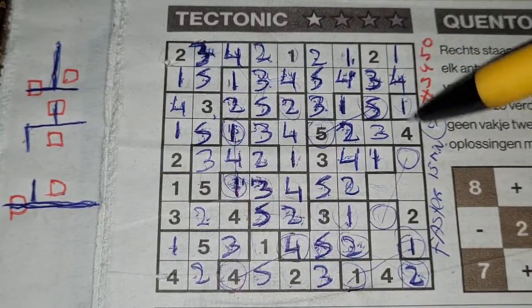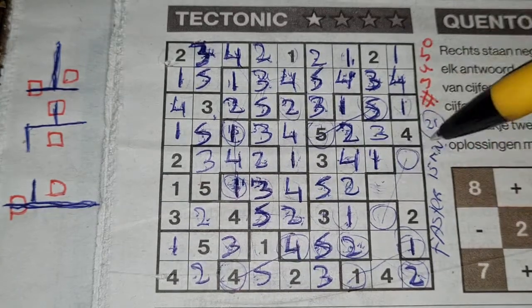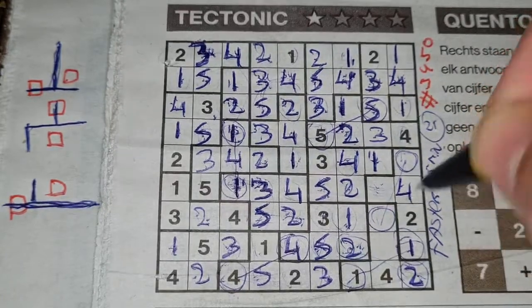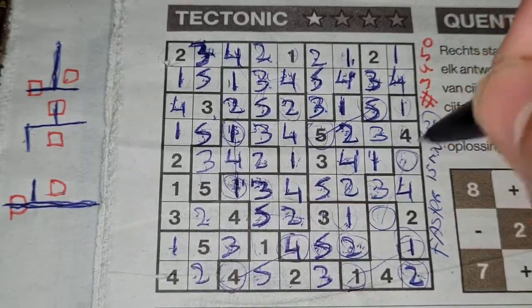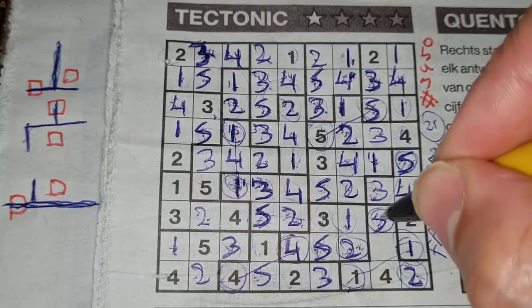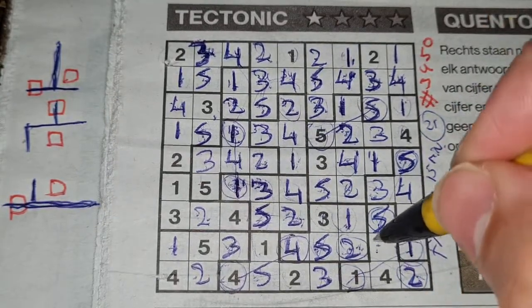Okay. This box cannot be a 4. That box cannot be a 4. So 1 box left for the 4 should be here. 2 numbers left in this area for numbers 3 and 5. We see here 3, no 3 there. 3 should be here. And the 5 goes there. And this box is connected with that box, should also be a 5. 1 box left in this T-shaped area for number 3.